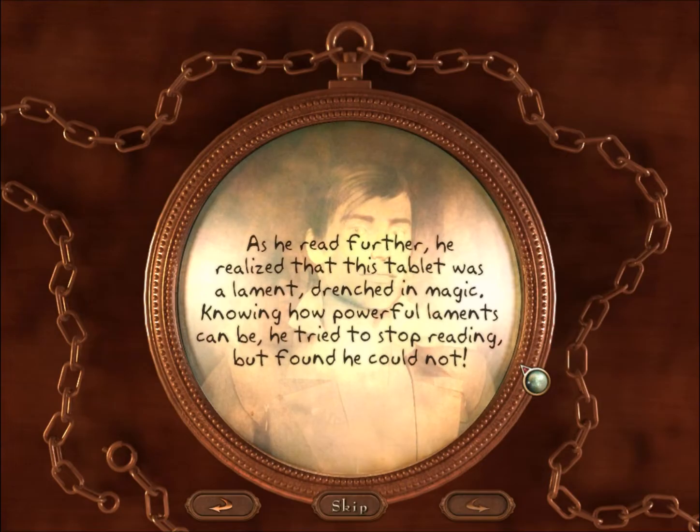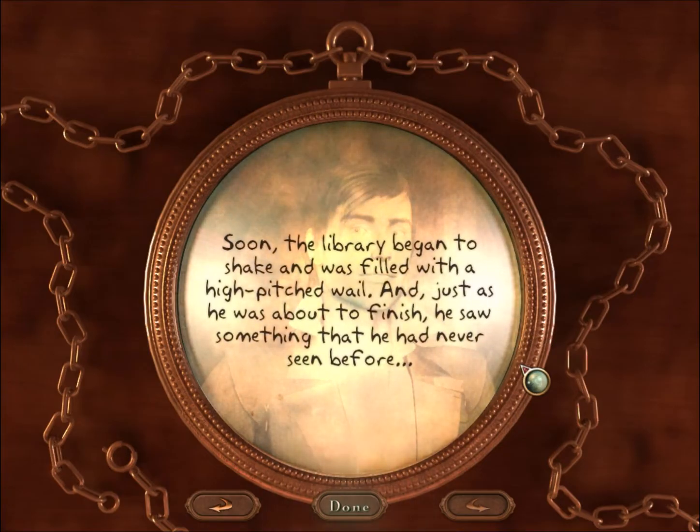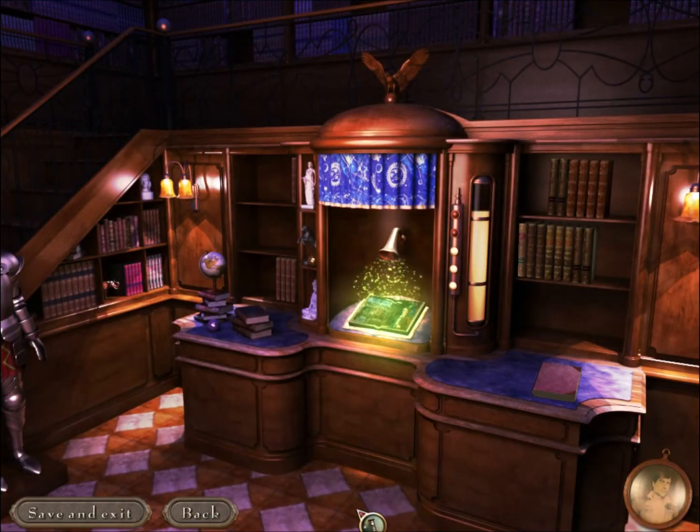As he read further, he realized the tablet was a lament drenched in magic. Knowing how powerful laments can be, he tried to stop reading, but whoa, oh no! He couldn't stop reading. Soon the library began to shake and was filled with a high-pitched wail, and just as he was about to finish, he saw something he'd never seen before.